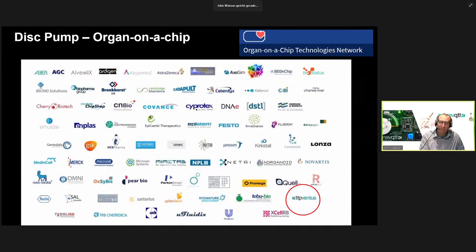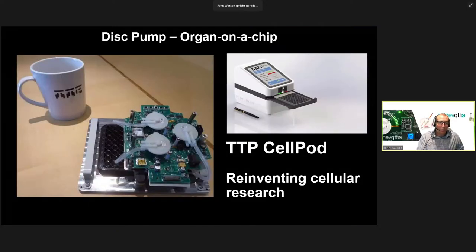And TTP is now a member of the Organ on a Chip Technologies Network, and we're working with a number of customers in this area now. One customer we're working with is actually our sister division, TTP. Here is a prototype of their new cell pod system that's currently being developed for the culture of complex cell models. They have developed what they call a smart plate system for flexible and fully automated fluid handling. In essence, they're reinventing liquid handling robots, but in a smaller, cheaper, and easier to use format that can be used for all types of bioresearch and development work, be that molecular or cell-based.